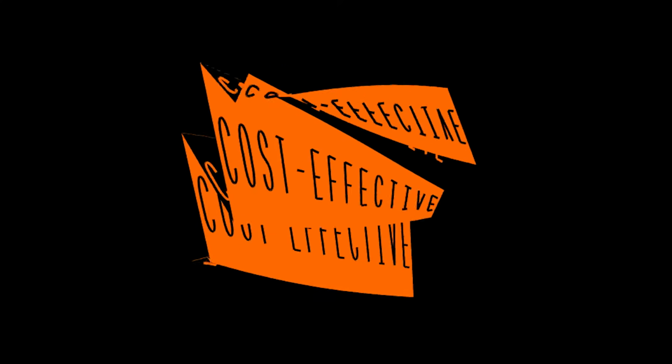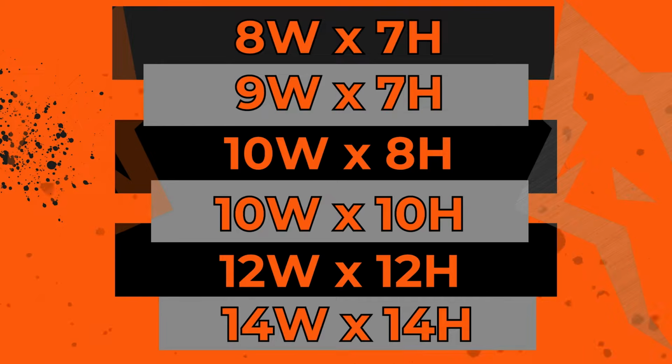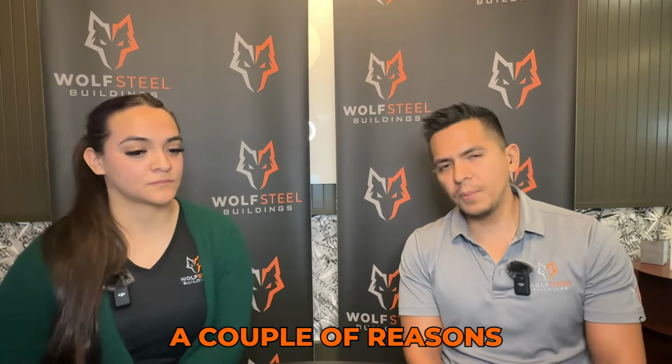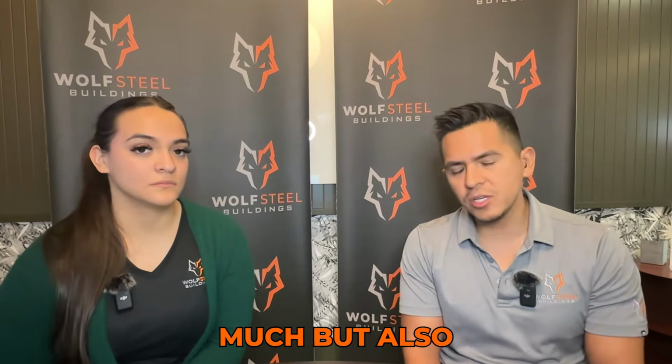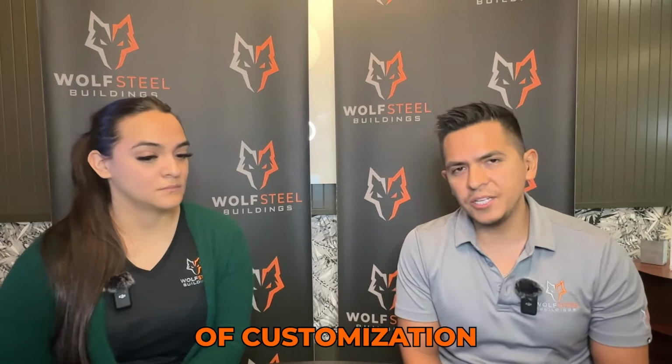So now we're going to go into cost. When we're talking about cost benefit, which one wins? It's going to be roll-up doors for most sizes. Roll-up doors are very cost-effective compared to overhead doors, especially for sizes like the 8x7s, 9x7s, and 10x8s. These are very standard doors. A couple of reasons why: the installation doesn't take much, and these are purchased in very large bulks because there is not a lot of customization.